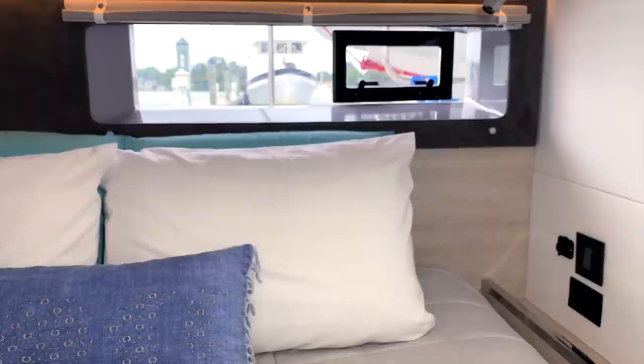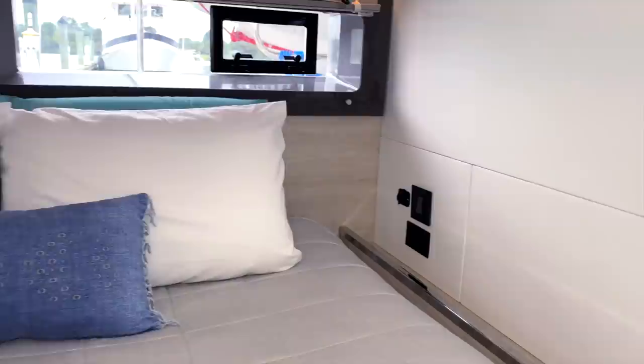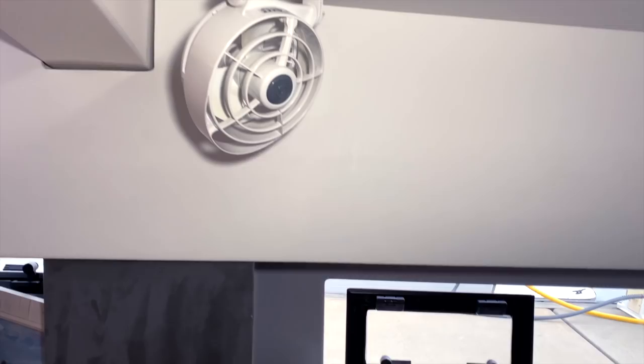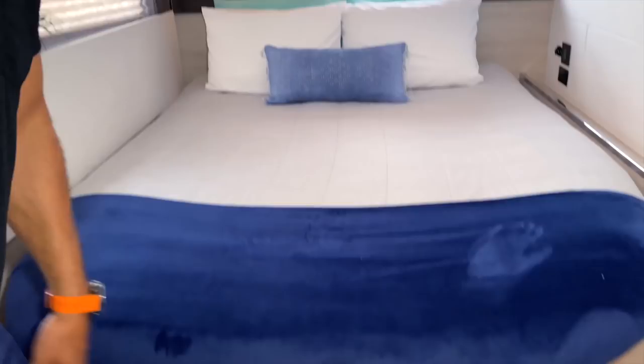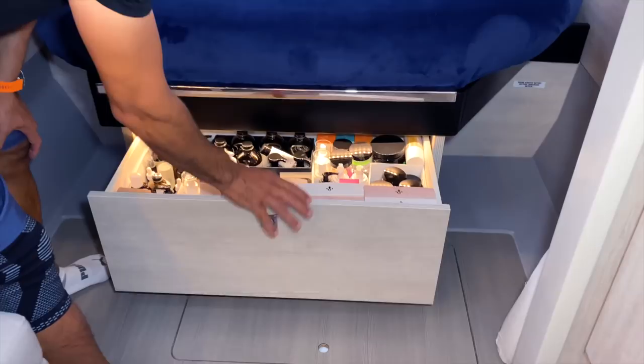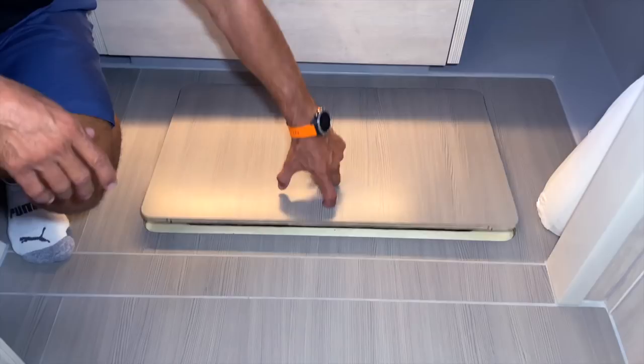Each cabin has its own ventilation fan. And as we mentioned, there's lots of storage. You have a large drawer directly underneath the bed. We have the floorboard storage as well. Apologize if this is a little full. This is products for Maki's clients that order custom skincare products from around the world. So this is filled with that, but you can see how large the drawer is. It holds a lot of stuff. The floorboard as well has a lot of storage here.